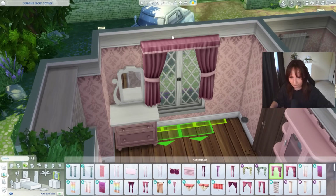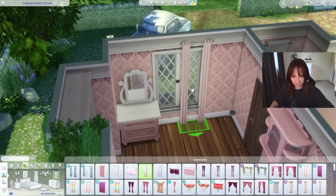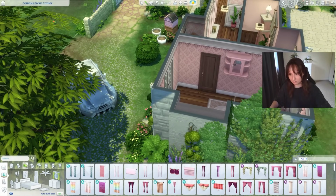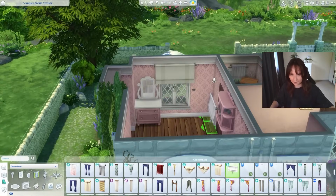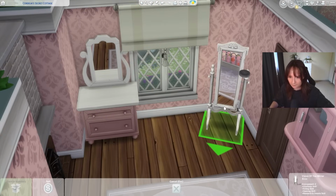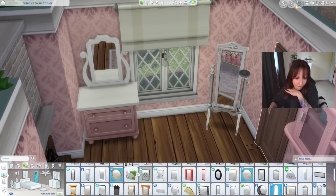Now, I don't know what kind of curtain would fit there, because I've kind of shot myself in the foot a little bit this way, but maybe I could just do the same one. I guess that would make sense. That's not the worst. And a nice old mirror as well. Maybe one of these would be okay, but different from the other room.